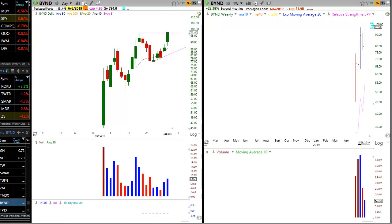And there's nothing wrong with doing nothing. Sometimes there's just nothing out there that's really favorable in terms of reward to risk. And it's just best to sit tight and wait for conditions or new setups to develop.